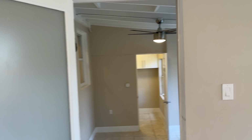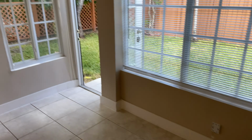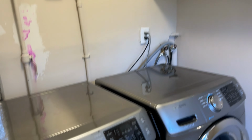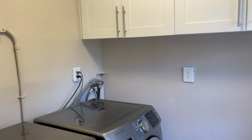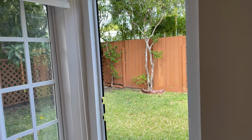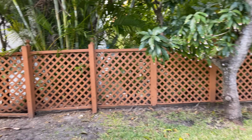And in the listing, they actually say that this is a 4-bedroom house and they're considering this to be the 4th bedroom. But I don't consider this to be the 4th bedroom because the only closet it has here is the laundry room, and that doesn't really count as a closet. And this just doesn't look like an ideal bedroom. Could it be used as one in a pinch? I suppose, but it wouldn't be too comfy as a regular everyday room.